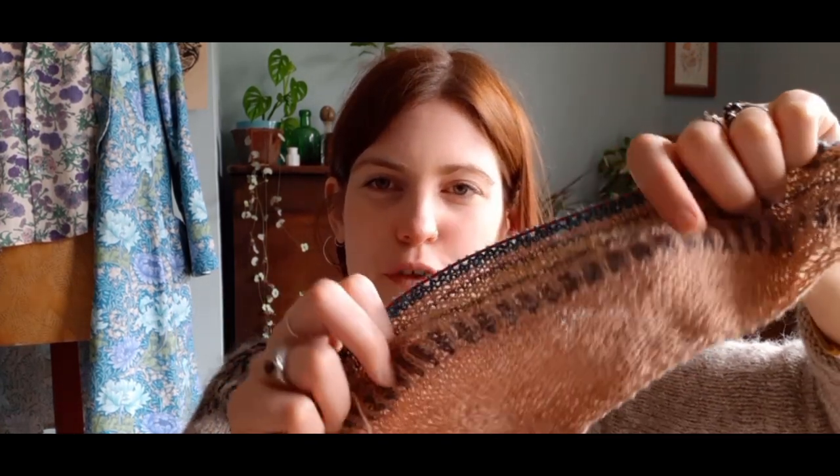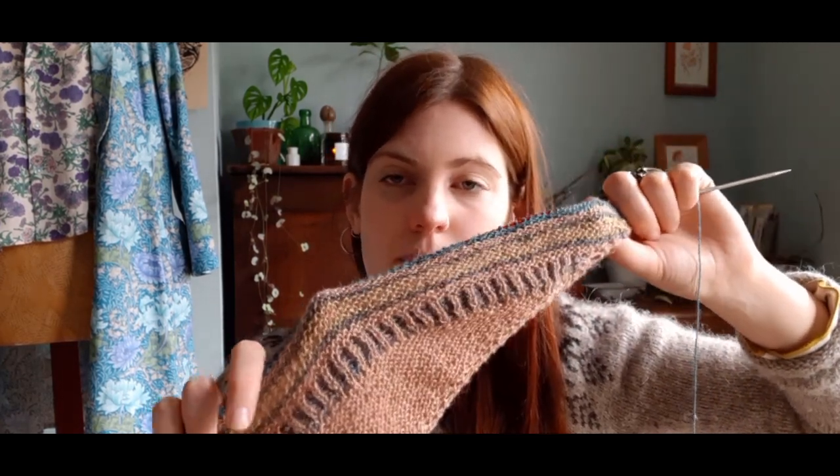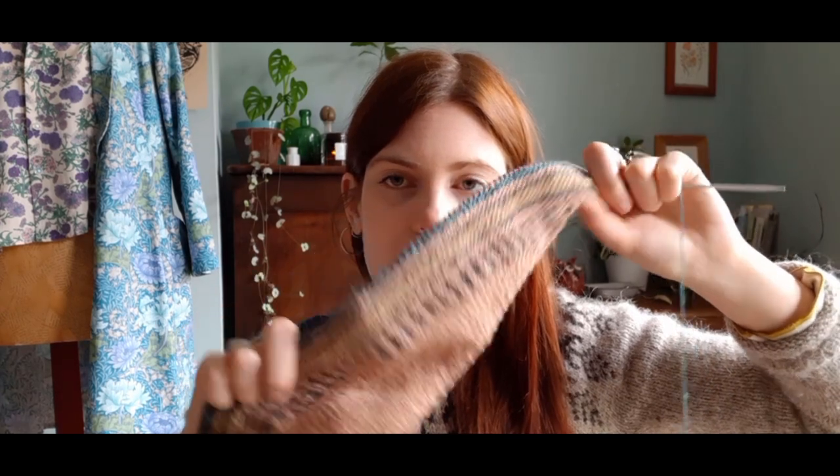I had to reteach myself brioche because I'd forgotten from the last time. But this pattern is really good for brioche because it doesn't just say brioche knit for 5 rows, it takes you through it step by step. And I watched a video by Stephen West, which was really good. And between that and the written instructions in this, I cracked it in a morning. So yeah, I really recommend that pattern because it's the Colour Craze pattern by Tammy Gore. Yeah, definitely recommend that one.